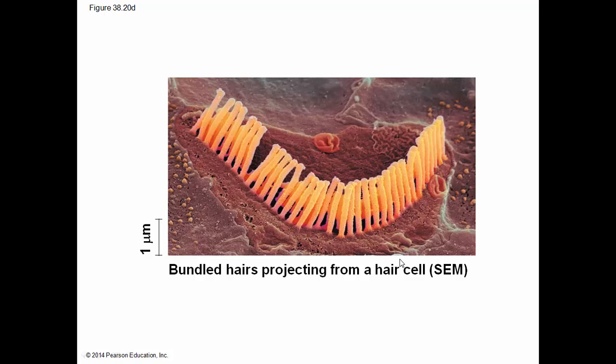Projecting from each hair cell is a bundle of rod-shaped hairs, each containing a core of actin filaments. Vibration of the basilar membrane in response to the sound raises and lowers the hair cells, bending the hairs against the surrounding fluid and the tectorial membrane. When the hairs in the bundle are displaced, the mechanoreceptors are activated, changing the membrane potential of the hair cell. So this is a super simplified way of looking at hearing, and you can hear all kinds of nuances, different sounds, different volumes and different pitches. It's an amazing organ, the ear.